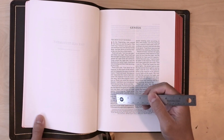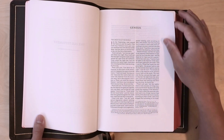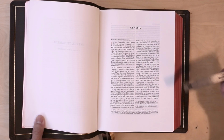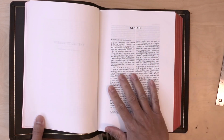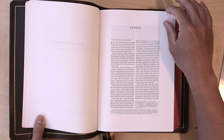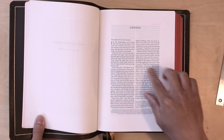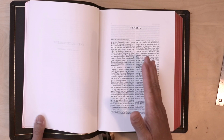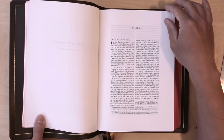You might be wondering, how does he know 0.22? I took the measurements off of the website, but I just wanted to show you with an actual ruler how thick these margins are. There is plenty of space here to write on or to draw on or whatever you want to do. I don't think I'm going to write on this, at least not the first 6 months. This is really beautiful and elegant. This layout is the same as their other Quentels. The only difference with the Quentel and the personal size Quentel is that this has wide margins, obviously, because this is a wide margin Bible.